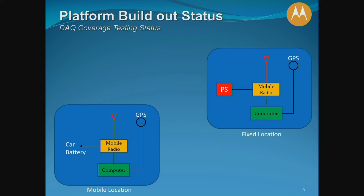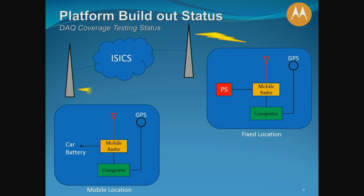So overall, you have here the ISICS infrastructure. So here's an example, right? The fixed location will transmit to the fixed infrastructure. It'll go through the ISICS cloud, and then some other site will transmit it back to the mobile, and then back and forth it goes. So it's not like they're just talking directly to each other. This is the whole idea that we're testing the RF link between both of them.